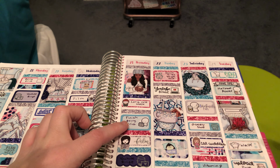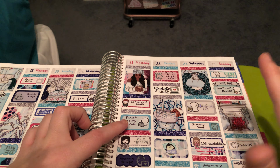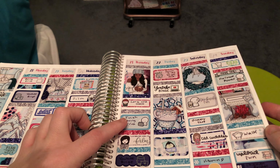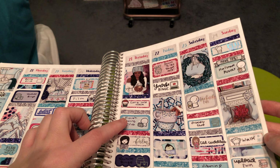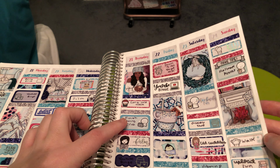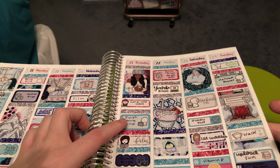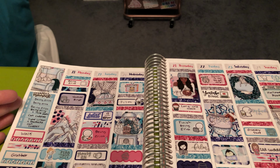Friday, I did a weigh-in and I was down 5 more pounds. I had a YouTube binge and a lazy day. Saturday, I got Starbucks and went to the grocery store and had cat cuddles. Sunday, I meal prepped my salads for the following week. I watched a bunch of Hallmark movies and I uploaded my plan with me.